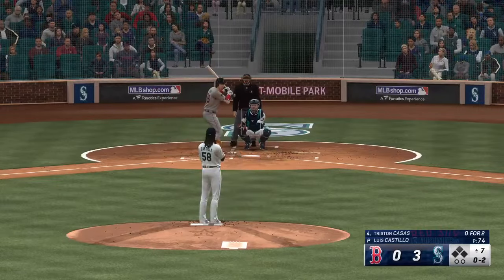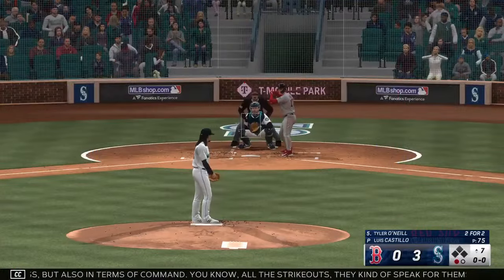Swings and misses, struck him out. Well, he's showing some pretty dominating stuff out there in this one, not just in terms of swing and miss, but also in terms of command. All the strikeouts kind of speak for themselves, but when you don't walk anyone, you're demonstrating that you have the confidence in your abilities to truly go right after opposing batters.